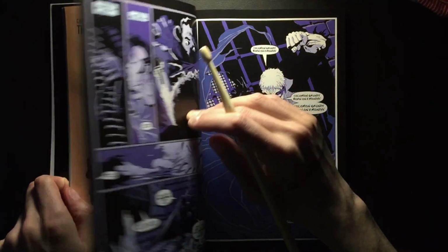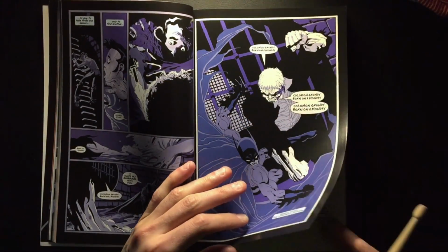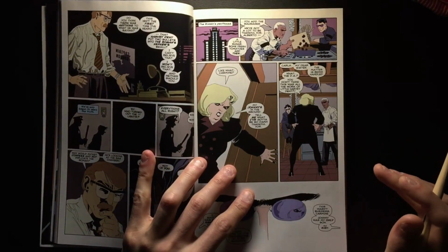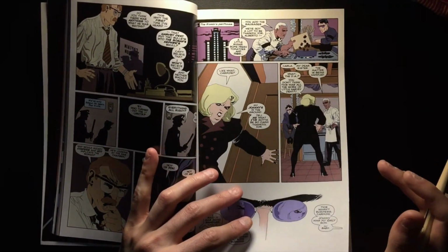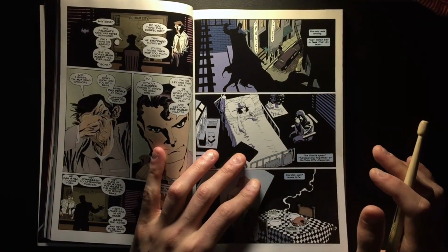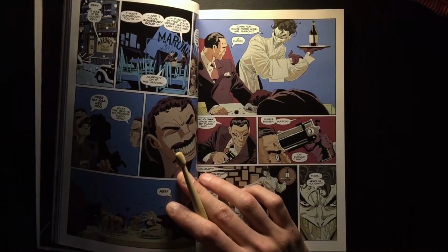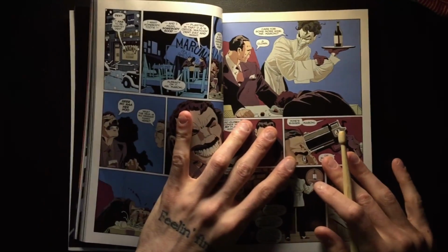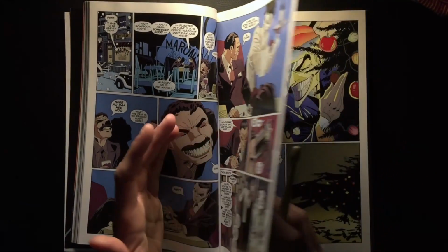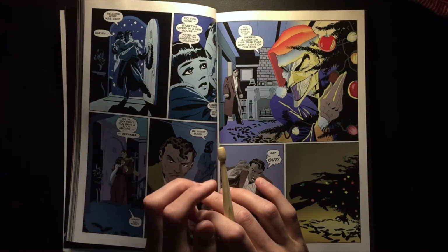And they did take elements of this story and use it in the Dark Knight movie. That was the second one with Two-Face and Heath Ledger as the Joker. So if you loved that movie, likely you will love this story. It's kind of like a big whodunit, and it's excellent. It's very well done.